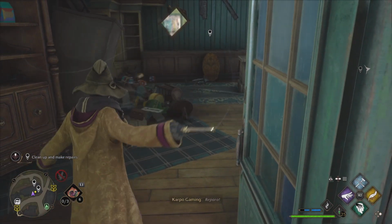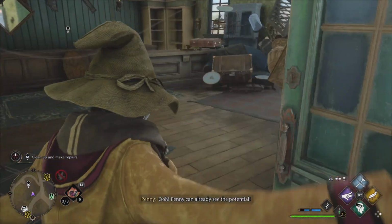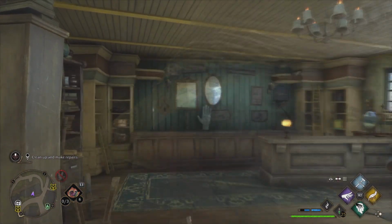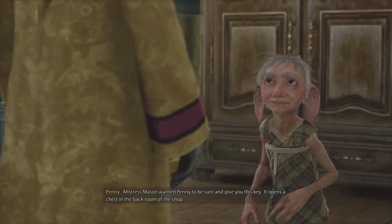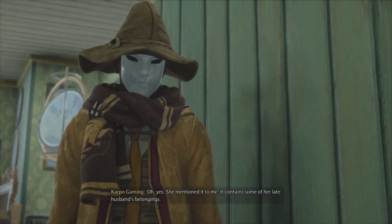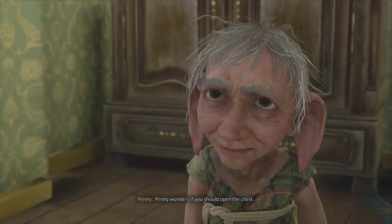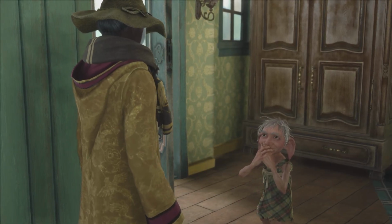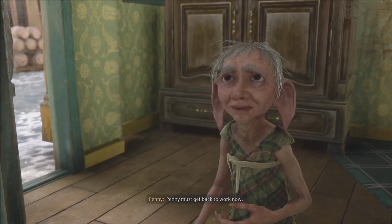Repairing. Oh, Penny can already see the potential. Nothing like a bit of hard work. Mistress Mason wanted Penny to be sure and give you this key. It opens a chest in the back room of this shop. Oh yes, she mentioned it to me. It contains some of her late husband's belongings. Penny wonders if you should open the chest. Are you holding your breath again? Penny must get back to work now.